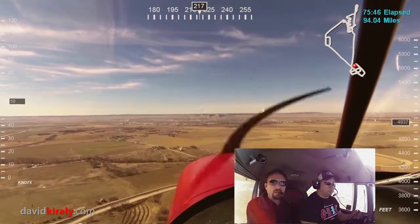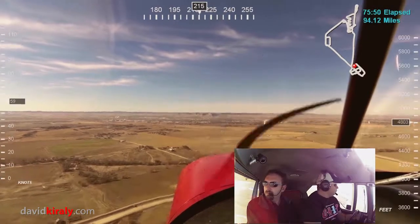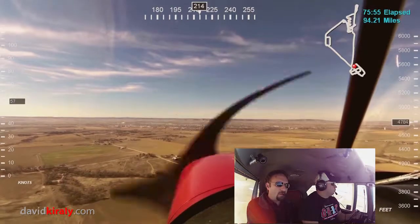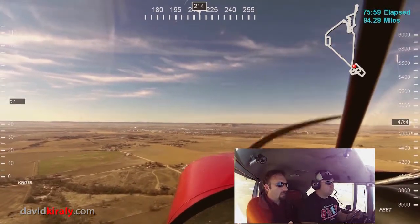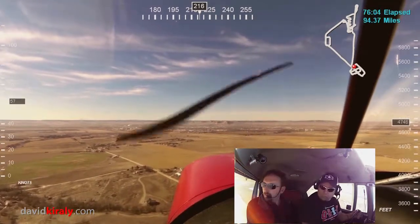While we're on base leg here, we look at final approach, make sure nobody's coming in. We're getting a little bit low out here. Just give it a little bit of power, like 100 RPM. There you go. That should kind of arrest that descent rate just a little bit to extend our glide.